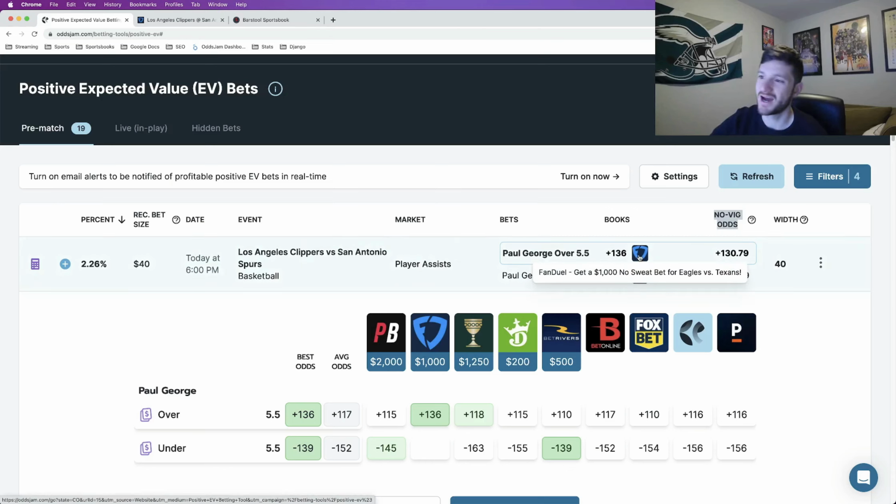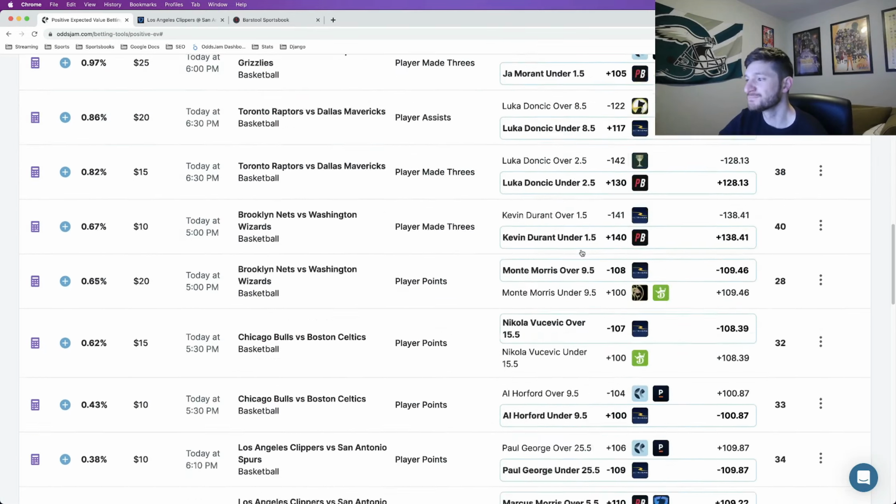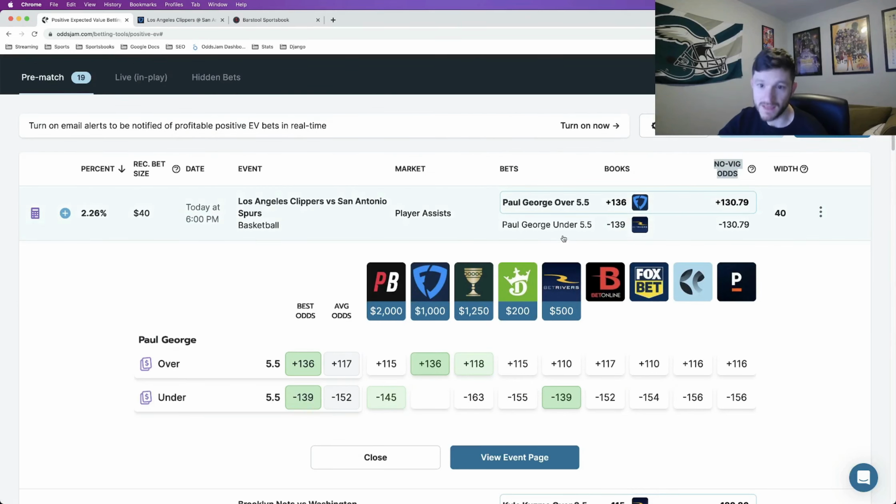So that's what positive EV means. That's how I know this betting opportunity is positive expected value. That's going to be a given. Whenever you're searching on the positive EV page, every play is going to be positive EV. So what can you do as the sports bettor using OddsJam to find the best of the best positive EV plays? Because they're all profitable, but there's a lot. So how do you narrow it down and find the best plays? There's a couple things you can do.